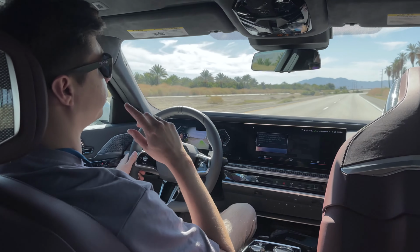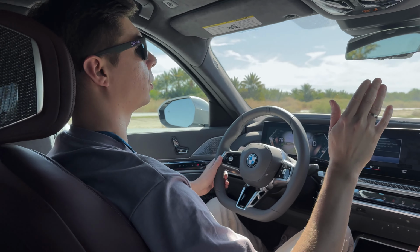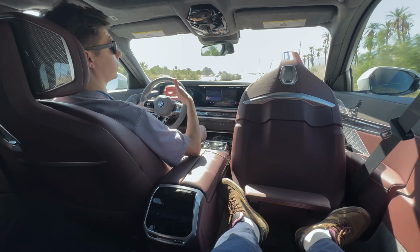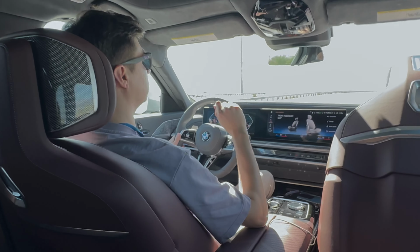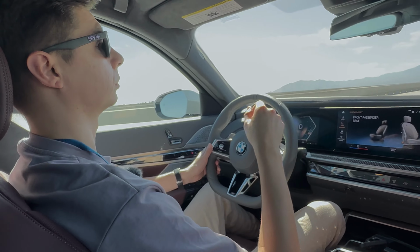Yeah, that's actually interesting because when the passenger seat is moving, at some point it blocks the mirror. And BMW is asking if it blocks you or if it's okay. And if you want to move the passenger seat and adjust it so you can see the right mirror, you can do it from the screen. And that's actually pretty impressive.